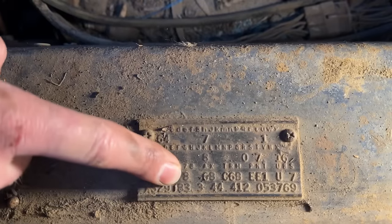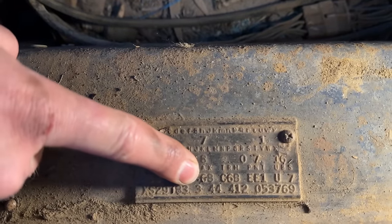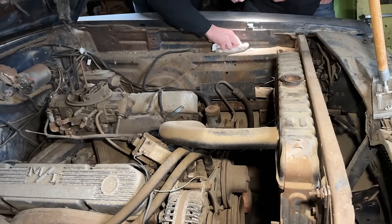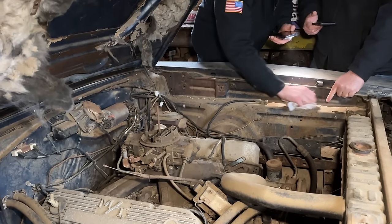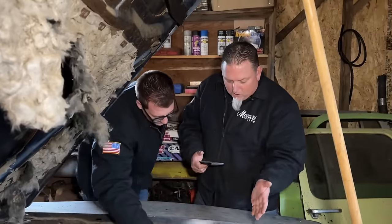You guys need a rag? It's got an 83, and then a 3, and it's got an EE1. That means it's 4 speed. Oh, so there's your front plate though, right? Yep. We saw it in the pictures, and we saw the corner of the fender tag in the picture, so we knew it had a fender tag, but we didn't have a copy of it. Yeah, and you weren't home.